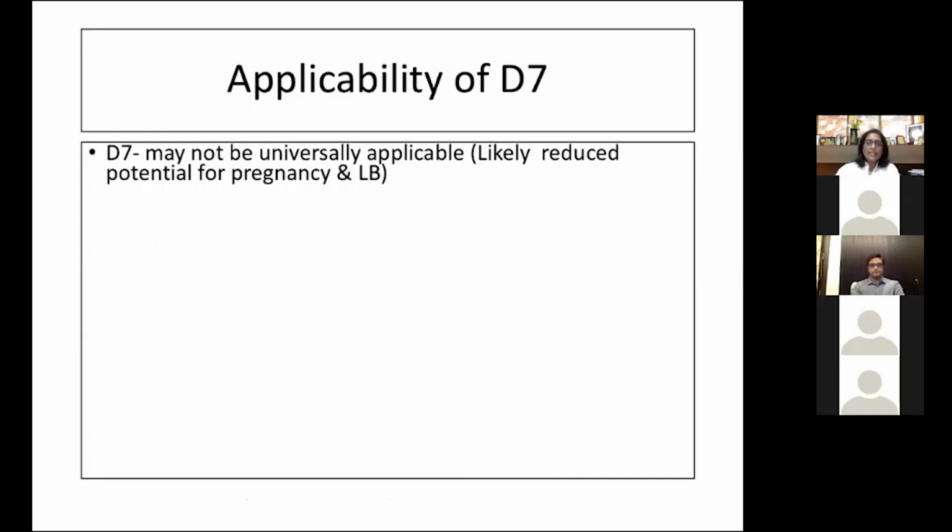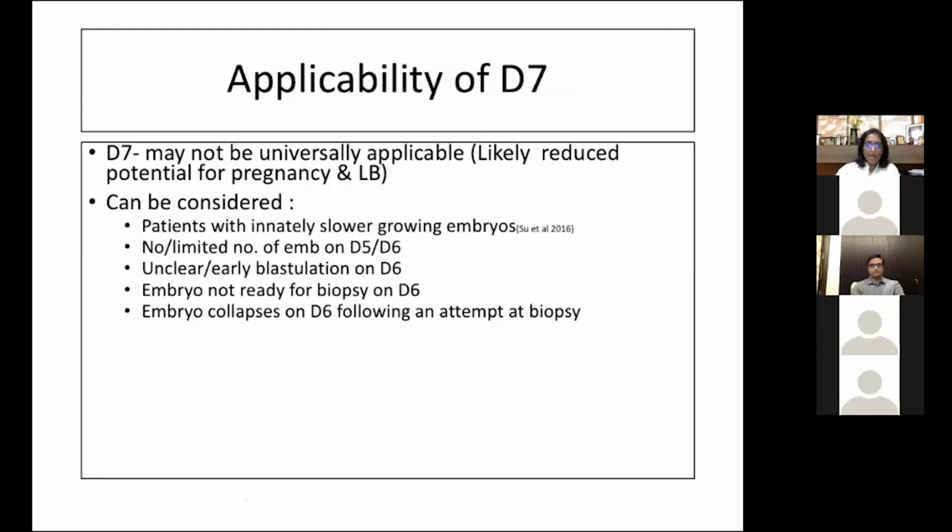So now, what is the applicability of day 7 transfers? We do understand that they likely have a reduced potential for pregnancy and live birth rate as compared to day 5 or even day 6 transfers. So definitely we cannot at this stage suggest a universal applicability of day 7 blastocysts, but there are special scenarios where we could consider a day 7 blastocyst, where patients have innately slower growing embryos, where on an average you're seeing early blastulation, for example, on day 6, right?